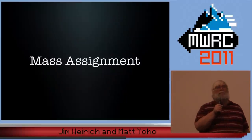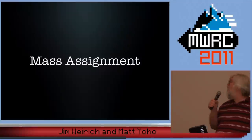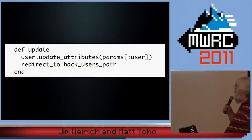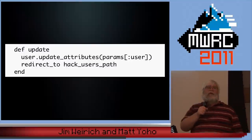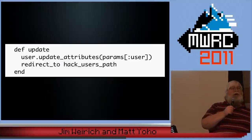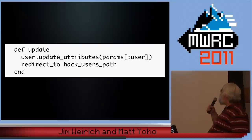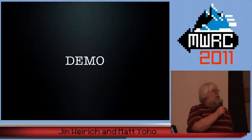Let's talk a moment about mass assignment, because we do mass assignment all the time in Rails. Essentially, it looks like this. You have a controller action, user update attributes, and you just pass in whatever parameters are passed in on the HTTP call into your system. This can be problematic, and would you like to demo this one?